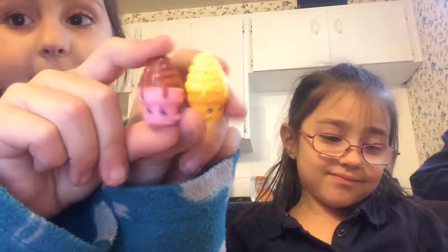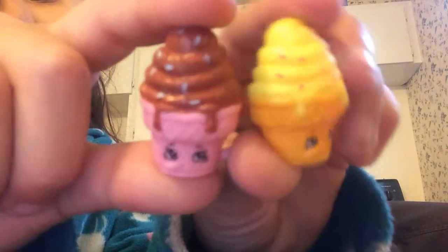That's cool. Wait, are there any more kinds of her? I don't think so. So she got the yellow one, and I got the pink one. Is there only two of each kind? No, those are the only kinds. That's cool. You have both kinds now. That's cool. Wait. Oh yeah, it is. The both kinds. That's cool. Is that ice cream and Claire's? Yeah. Cool. This is mine.